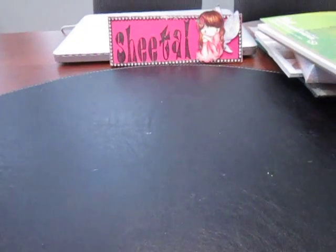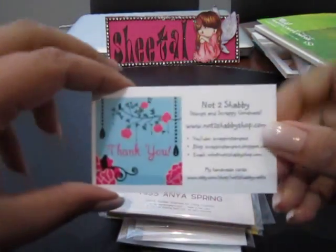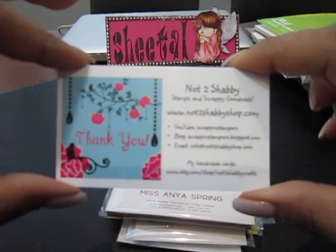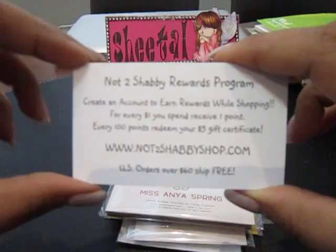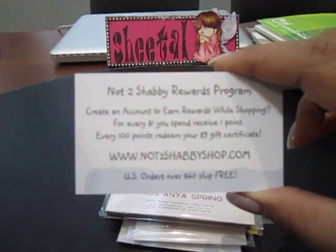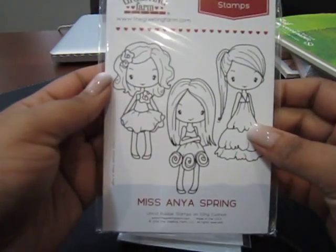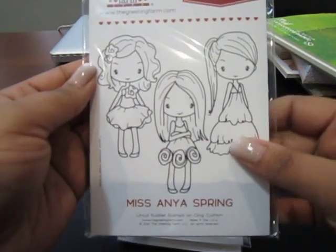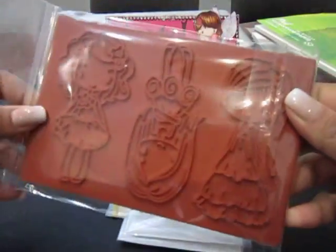And then lastly, from Jamie's store, that's her card here. Thank you, Jamie, for the super nice shipping. And she also has a rewards program going on. I picked up these stamps. It's the Miss Anya Spring. Super excited to play this one. Greetings on stamps are always so cute.